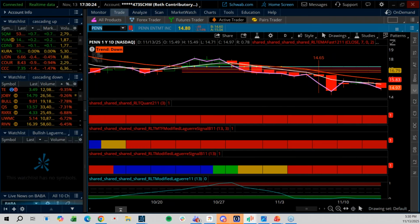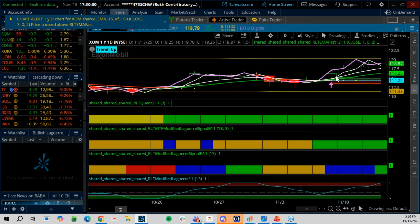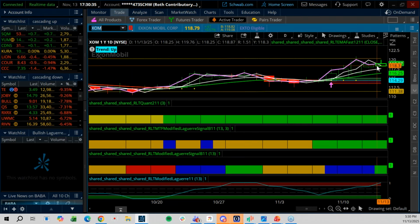If we look at ExxonMobil, it looks like a decent bullish one. So what's ExxonMobil look like over here? Looks pretty good. Bullish across the board. Green and blue all the way across. Nice potential long right here. All right, so this is what you're looking for.